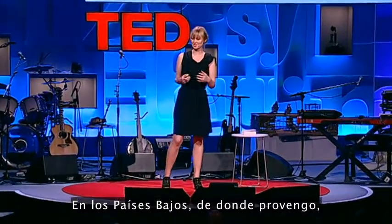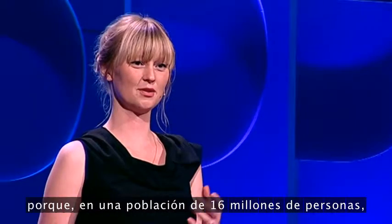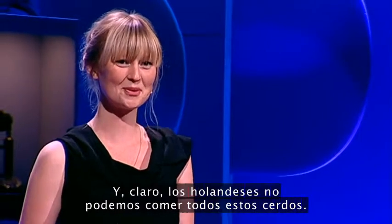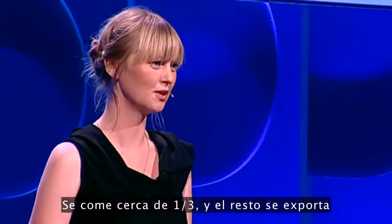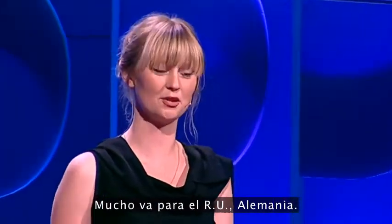In the Netherlands, where I come from, you actually never see a pig, which is really strange, because on a population of 16 million people, we have 12 million pigs. And of course, the Dutch can't eat all these pigs. They eat about 1/3, and the rest is exported to all kinds of countries in Europe and the rest of the world. A lot goes to the UK, Germany.